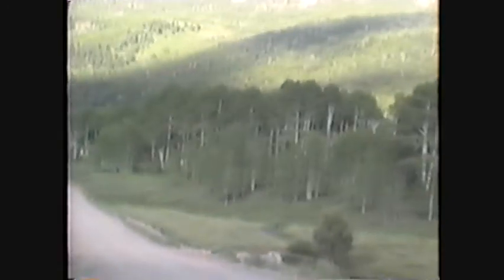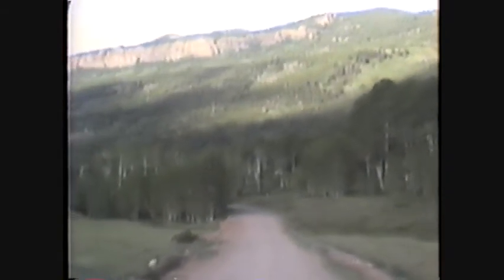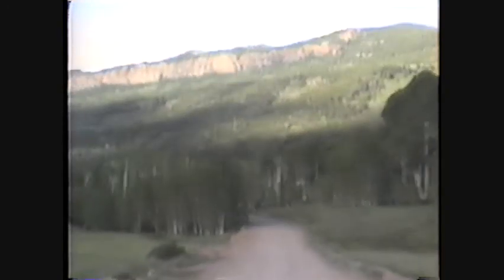Be the best place. Parowan's right on I-15. Right, turn off at Parowan. Miles up 146 or 143, whatever it is. Turn off on this bumpy, dusty thing, and there you are.